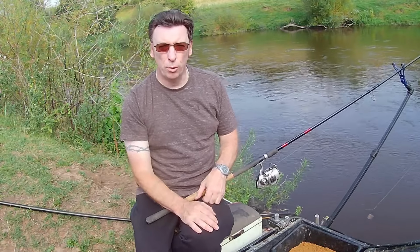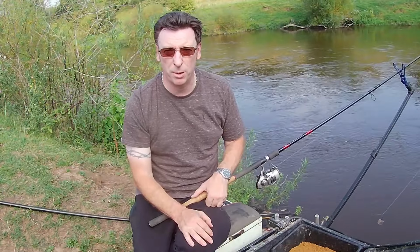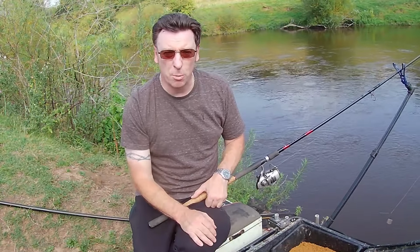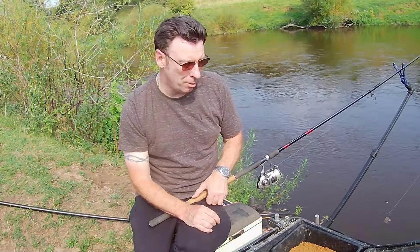Afternoon. Brought you to the middle Severn again today. One of my favourite stretches, just upstream of Bewdley. The river's come up a little bit this week. We had some torrential rain early, Monday, Tuesday. And today the river's about 18 inches up, with plenty of colour in it. Nice conditions to catch a few barbel.